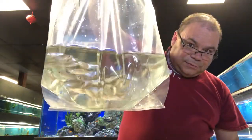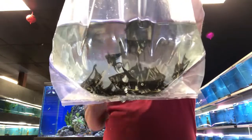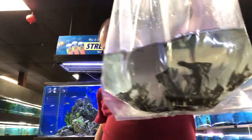Giant Danios. Young giant Danios. Great dither fish with a lot of cichlids. And here's the marble angels. Oh, nice. I like the nice dark marbles. Always been a fan of them ever since I was a kid.